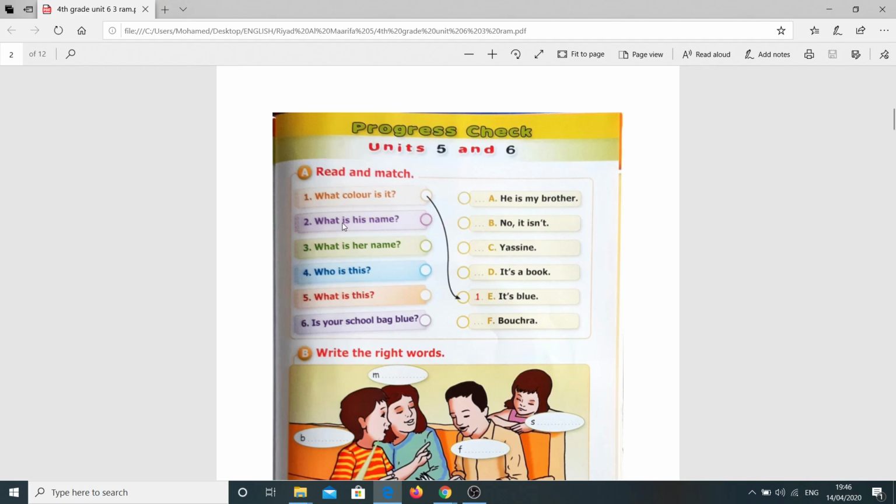Second question, what is his name? We need to find the answer here and write number two. The same for the third question, what is her name? Who is this? What is this? And is your school bag blue? You need to find the correct answer and match it to the correct question.